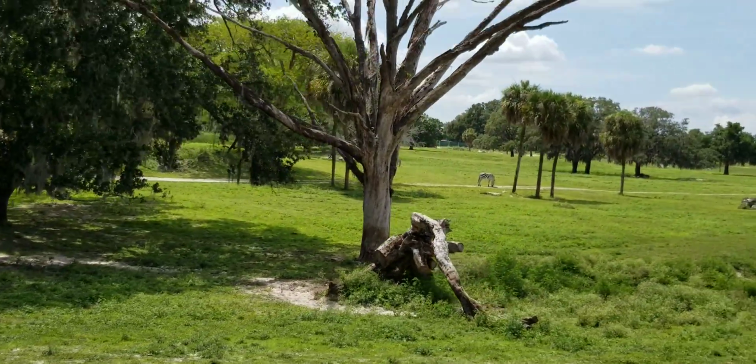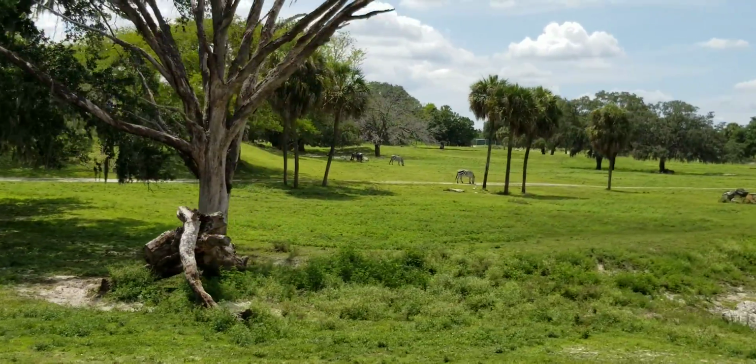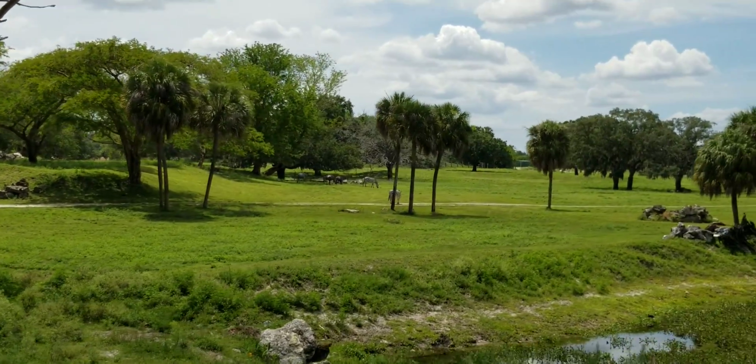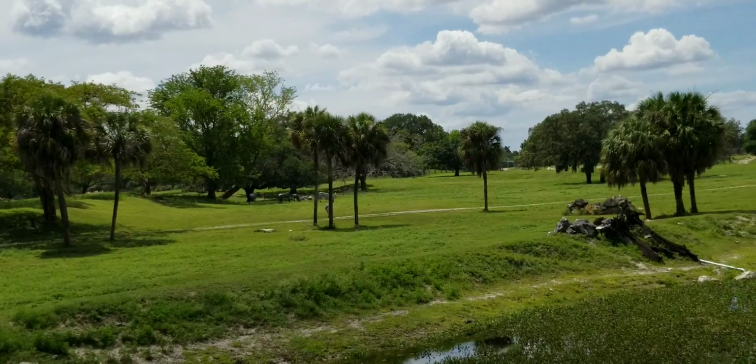Now, contrary to belief, zebra are not black and white. They are actually dark brown and white. You can usually tell because when they're younger, they are light brown and white, and they just get darker with age, but they never become fully black.